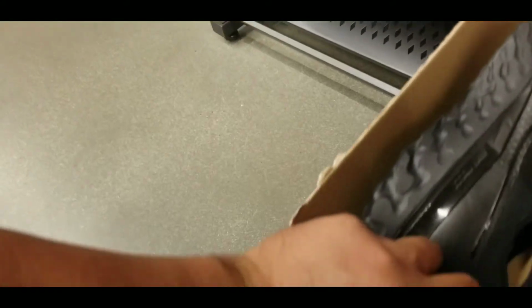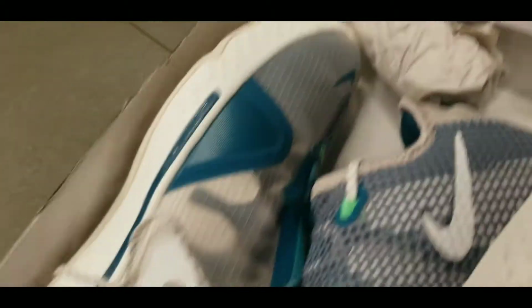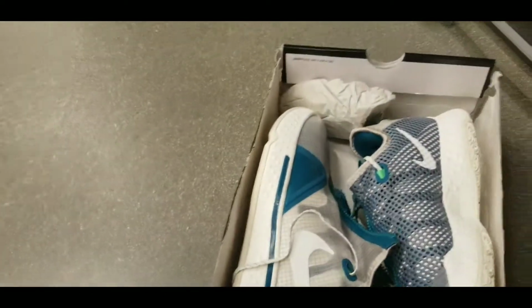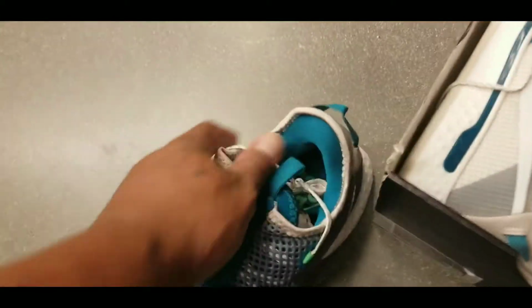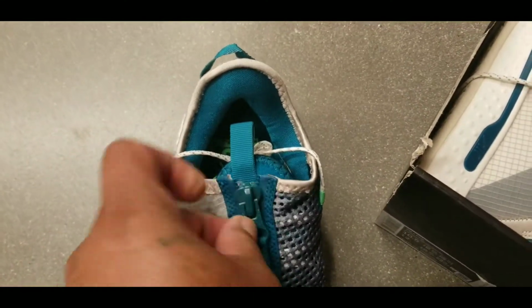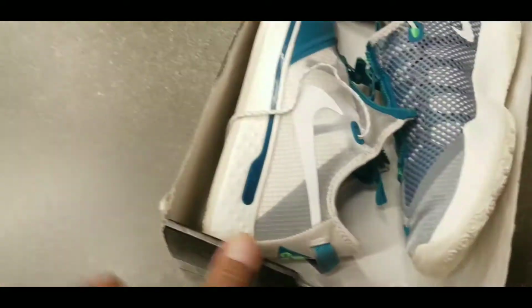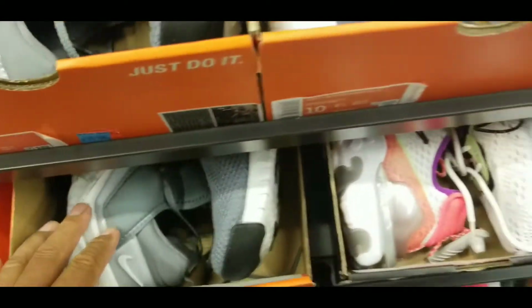Nike store right now in Southern California. Redlands, California. This is a PG4. Wow, I don't know what kind of brand is that, but what kind of style is that? You know, with the zipper. Zipper. Okay. $39.99. Not bad at all. This is a good clearance right now.